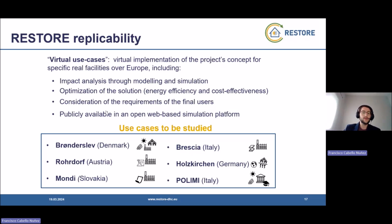In a similar way, we have the use case of Mondi, but in that case, we have a paper industry coupled to a district heating network. And we also have the Brescia use case, where we have a steel industry coupled to a district heating network. Then we have Orkischen in Germany, which uses geothermal energy to provide district heating services to a community. And finally, on a smaller scale, we have the final use case, that is the analysis of the RESTORE solution at the Politecnico di Milano campus, where PV and biomass are available.